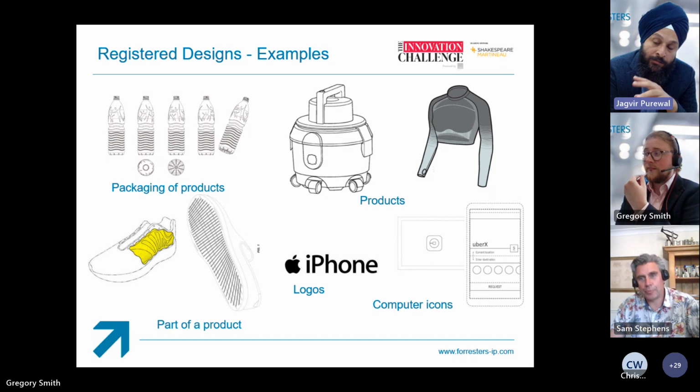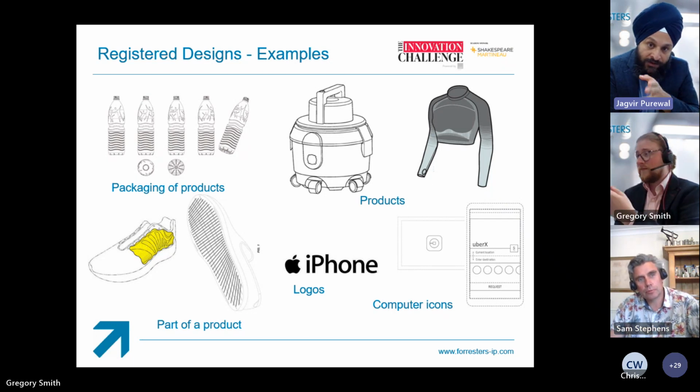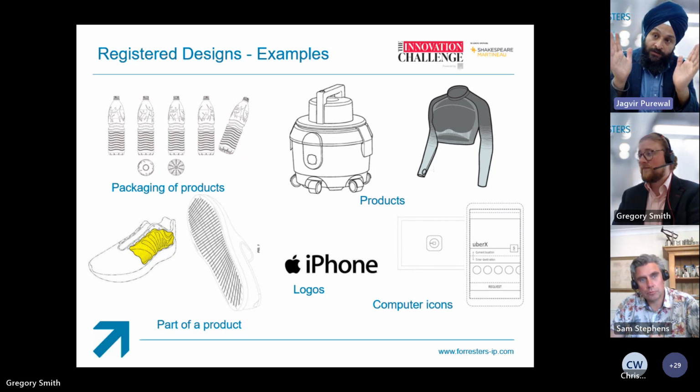Yeah. But if there's some freedom available about how you create the design, even though it has some technical aspect, you could still get a design registration. So you could get the design registration, but it wouldn't give you the best protection. Yeah. So it's worth getting the patent side as well, and that can often be with things like vacuum cleaners as well. They're part of the shape, like the Dyson cleaners. You get that kind of cyclonic shape.